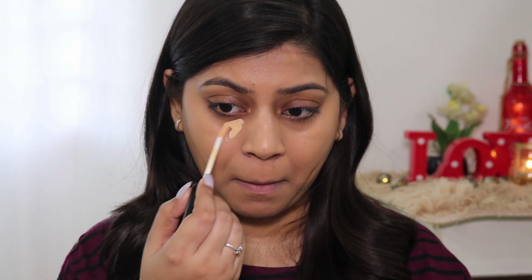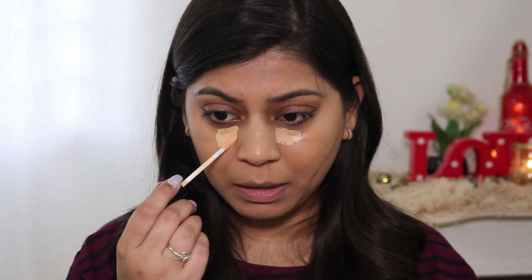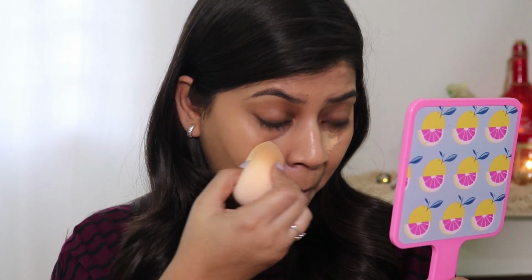तो लेट्स अप्लाई दिस. Consistency of this concealer is not thick like the foundation. It's very thin. Okay, let's blend this first and then I'll apply on the rest of my face. I don't see any coverage. It is not blending on this side.